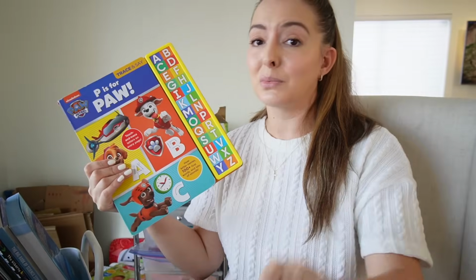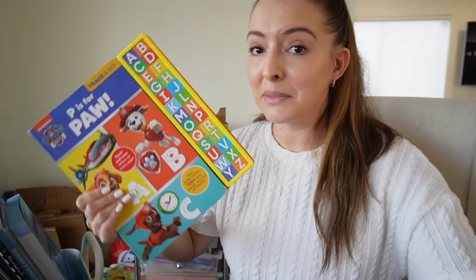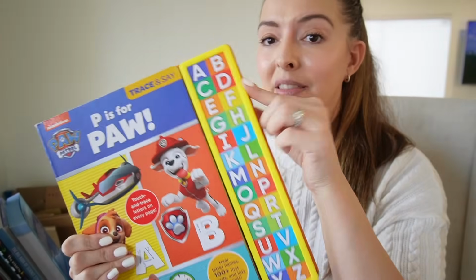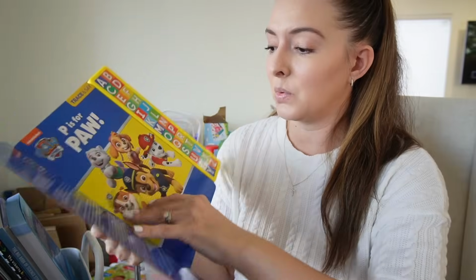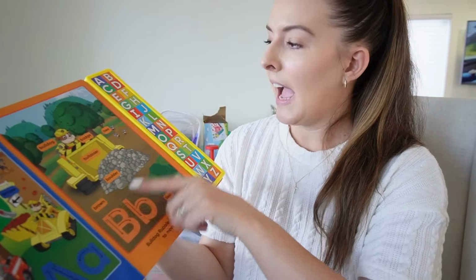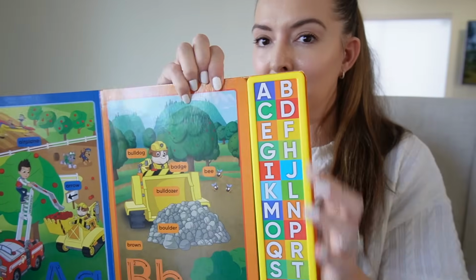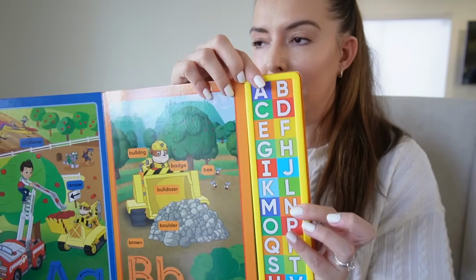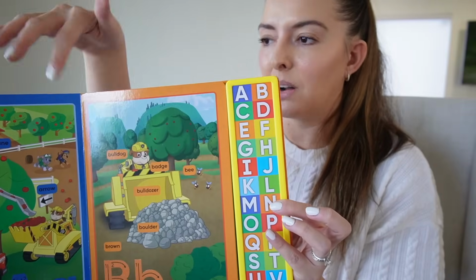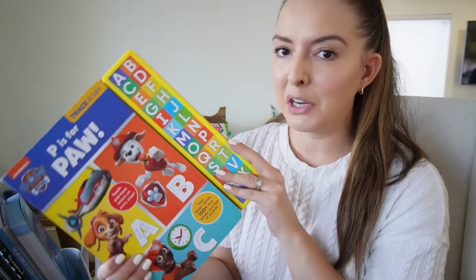He likes this one, and this one he likes even more, because the first one wasn't really helping him register the letters. I was like, let's up the ante, let's make things more exciting. So I got this one that has all of the letters, and also a page with all different things that start with A, all things that start with B, so he can trace them. It also has the sounds. If you press on it, it'll say the letter name. I wish that's all it said, but it also goes through everything else that starts with the same letter. But I do feel like he's responding really well to this book.